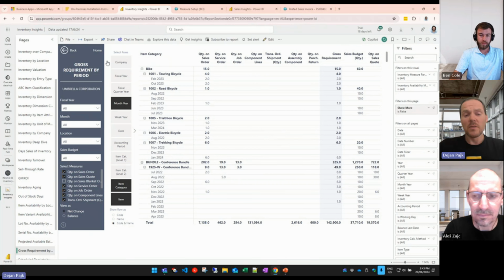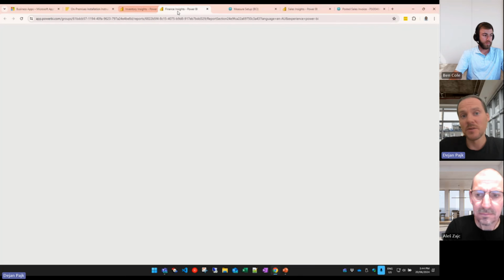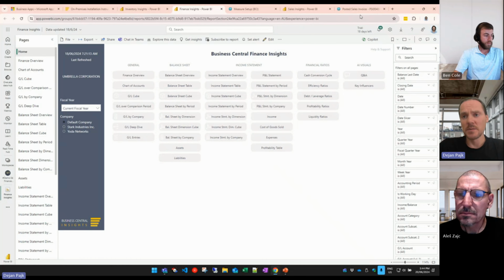So this was a really quick overview of our inventory. We could, of course, do more deep dive sessions and go through more details. Now, the next report I'd like to show as well is finance. Finance is something that every company is using, of course, and we have comprehensive financial reports as well.